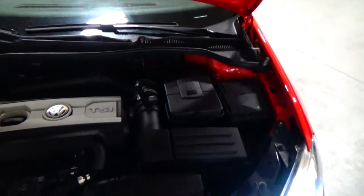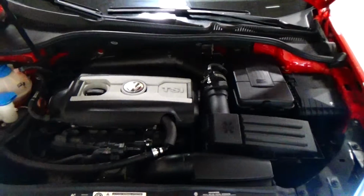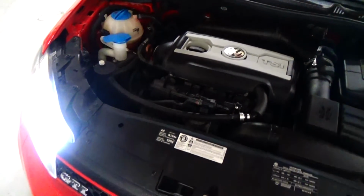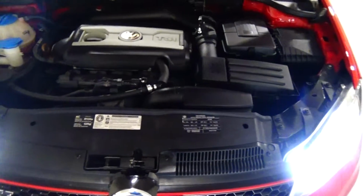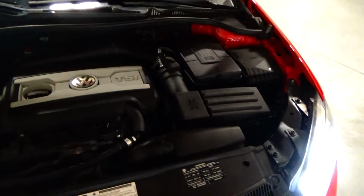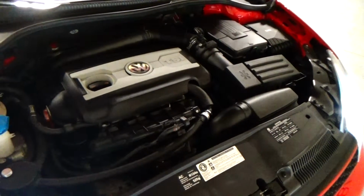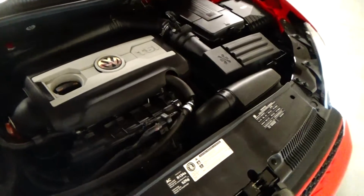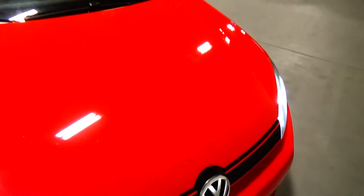See that 200 horsepower turbocharged 4-cylinder engine. Again, fully serviced and ready to go. All the original factory tags are with this car, so you're not looking at a car that's ever been in an accident whatsoever. And in top running condition. There's nothing you're gonna have to do to this car, but just enjoy it.